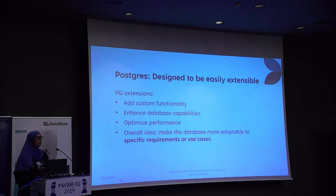As you all may know, Postgres is designed to be easily extensible, and it's one of the great things about Postgres. Even though Postgres offers a gazillion things on its own, there are always specific requirements or use cases for your business that you may want to add things on for. And Postgres just lets you do that freely. You can add custom functionality, define your own UDFs, or optimize performance in some cases by using hooks, or something like that.